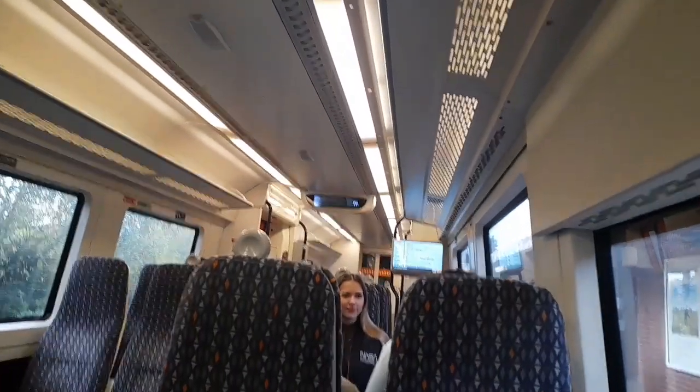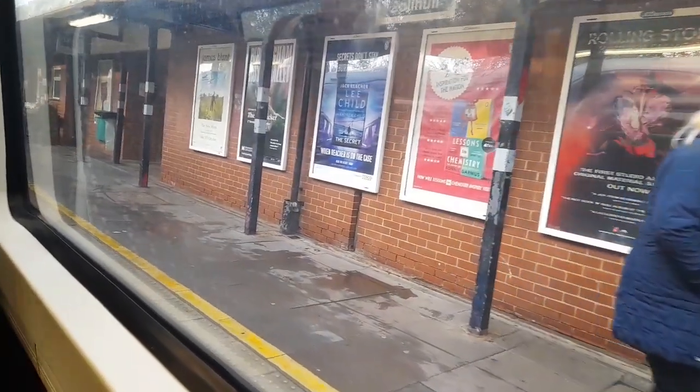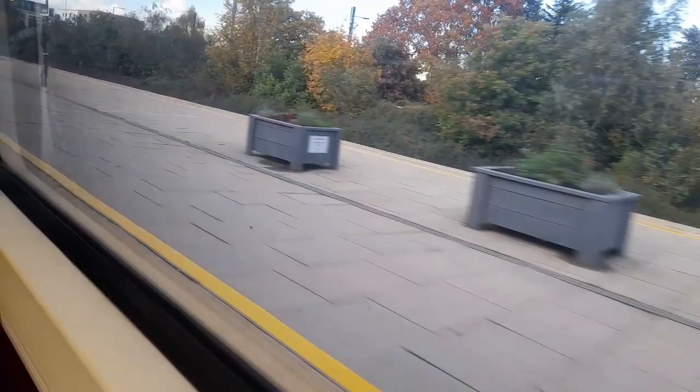Up here we can find some overhead luggage racks and a couple of other luggage racks towards the end of the coach. We depart Solihull on time at 15:11. Total scheduled time for today will be 1 hour and 20 minutes approximate.